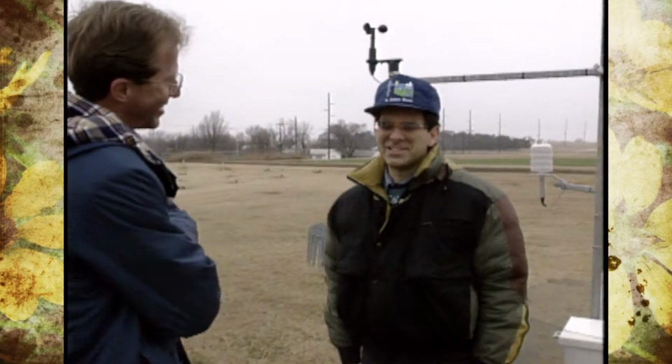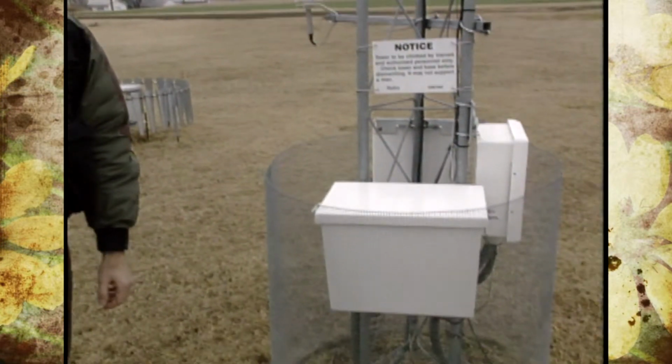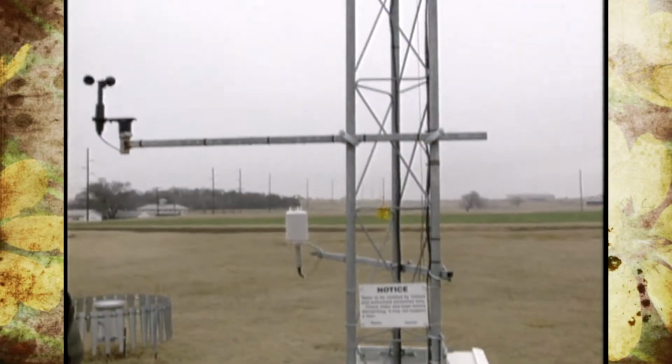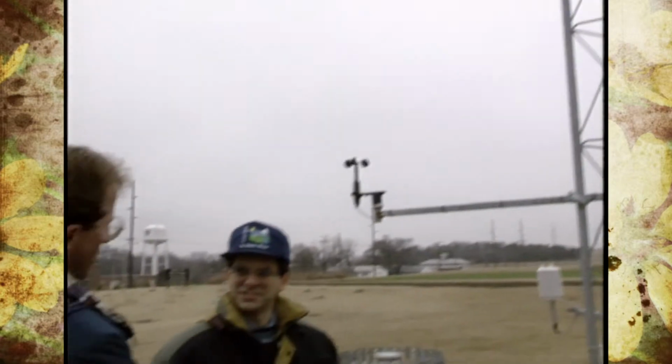Welcome to Oklahoma Gardening. Now, J.D. is the OSU agricultural meteorologist, and J.D. is going to tell us about a new program called Mesonet. Now, J.D., what is Mesonet? Okay, Mesonet is the name of our new automated weather station network in Oklahoma. It's a project between the two major universities of Oklahoma, Oklahoma State and the University of Oklahoma. And as you see, this is a typical tower where we have 111 of these sites across the state. And it's really the best weather network of any state in the country. It really should help us.